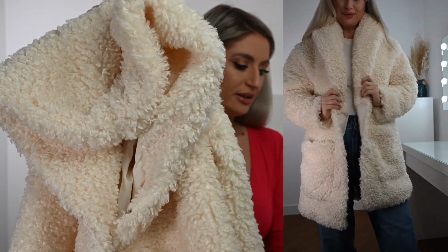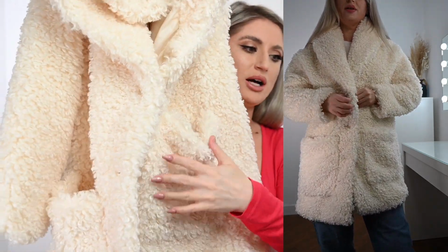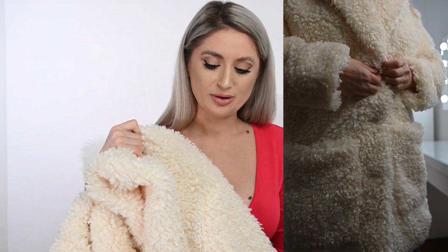If I'm not wrong, you can find it in 2 colors. Let me double check. Yeah, I got it in cream, and you can also find it in beige. The price was only £40, and this is part of their new collection as well. The material is recycled polyester, and as you can see, it has some buttons and dropped shoulders as well. I can definitely say that this is something that I was looking for such a long time, and I was so happy to see that it's such a good price. Definitely it's something that is worth investing in.